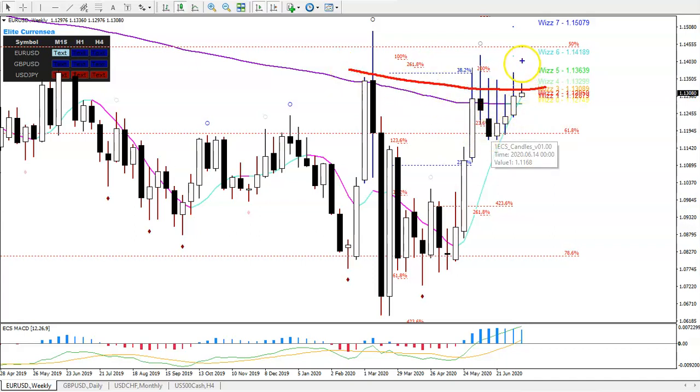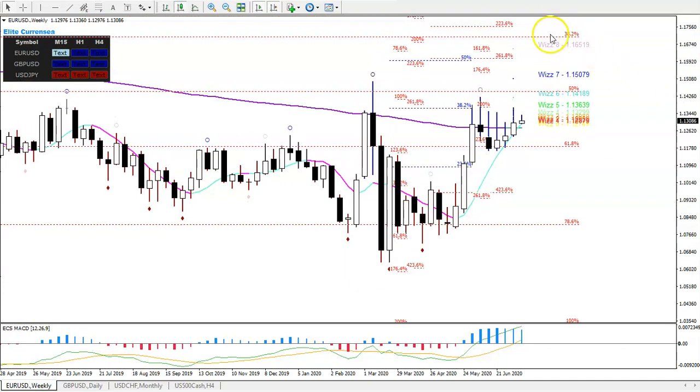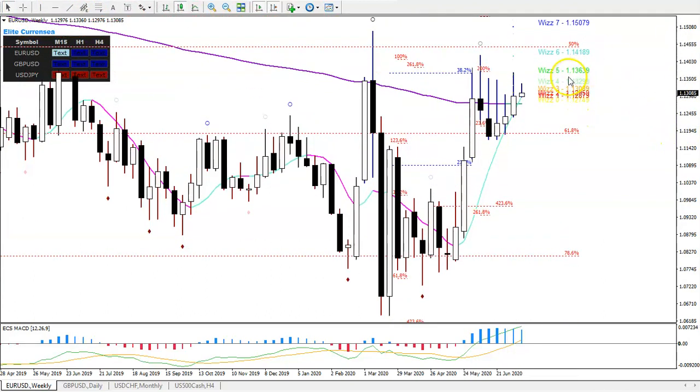I mean, if we finally get a weekly candle close in July or August above this level, we will probably see the continuation up to 115 and maybe beyond. Maybe up to the 38.2 fib here. I think it's around 117 indeed. But for the moment, it looks like it's struggling, and this could be maybe a retest of support first before we get a bounce. Some kind of bull flag pattern could emerge here in my view.